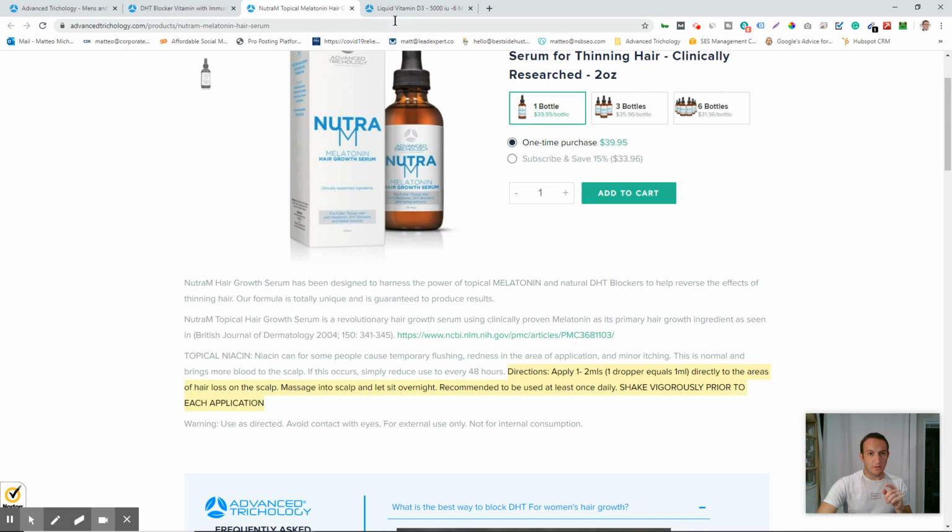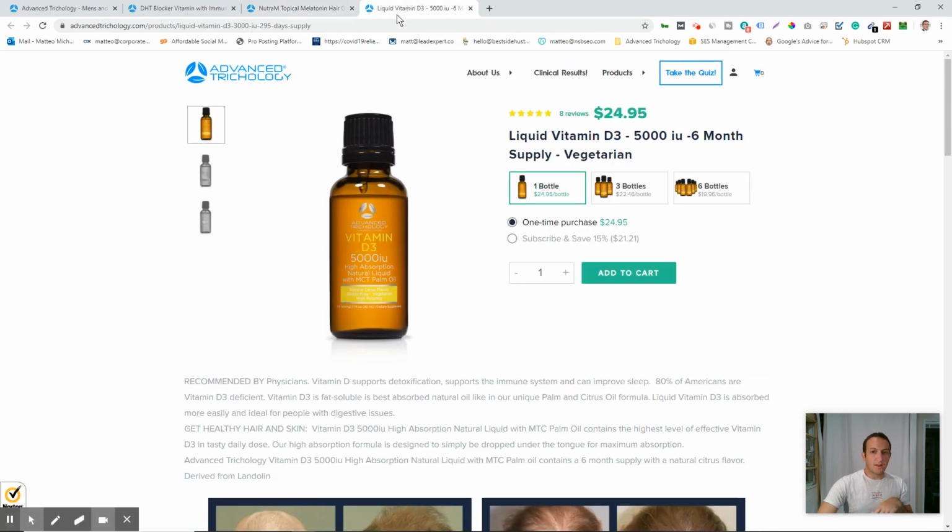The third product, my favorite, is the liquid vitamin D3. Why is it my favorite? Because I said I was going to start everything today. I was trying to start everything at the same time, but I just couldn't help myself. I had to open this and I had to smell it. And boy, does it smell good. I'm a sucker for lemons and oranges and anything citrus. And this smells amazing. It is probably my definition of heaven.